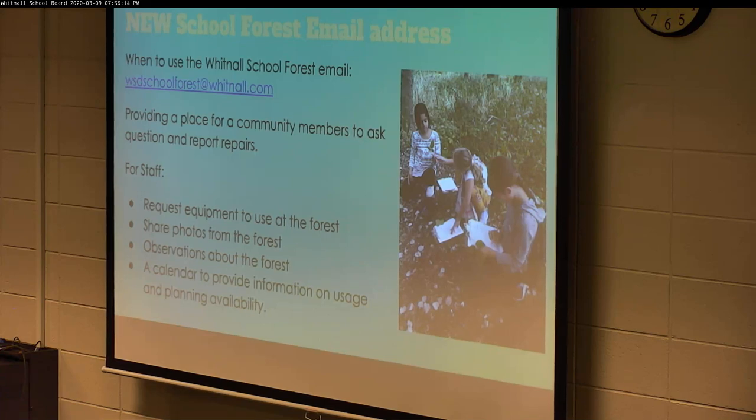In terms of staff, we've always had the building reps available for communication. But now that we're all getting the same email, we're not constantly forwarding emails to each other. We know what the needs of the staff are. If they have questions, we can all answer them. We're also trying to collect some data, not just on who's going out there, but how often the forest is being used, and there's a school forest calendar now, so we can avoid some overlaps with usage. It's a big forest, but we don't want too many classes out there at the same time, so this is going to help us manage that situation.